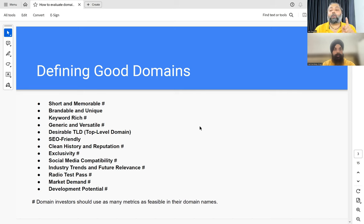Clean history and reputation is important. That domain should have a clean history, for a domainer, you know. Sometimes the previous website owner may have created a lot of spammy links on it. Maybe they were phishing. Maybe they were doing crime using that domain name. You know what I mean? Maybe they were sending lakhs of spammy or phishing newsletters every day. You have to check that as well.